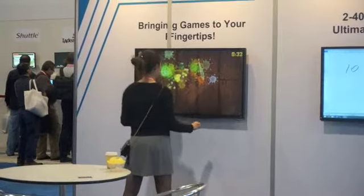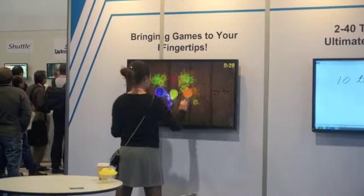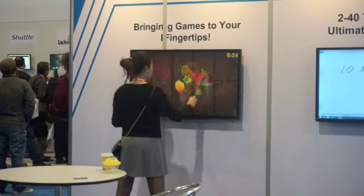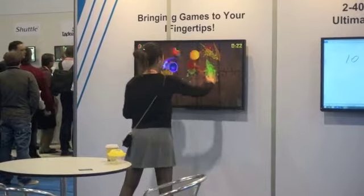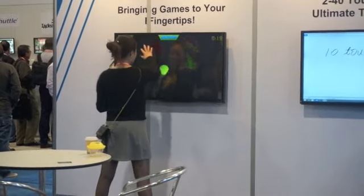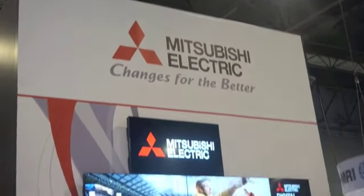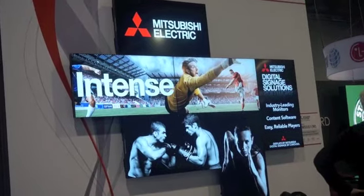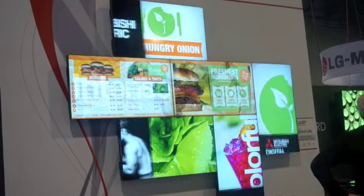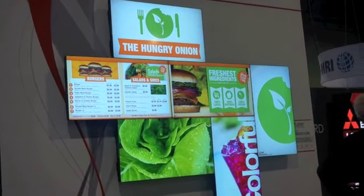This girl is frantically playing something, and this is the ZAG Tech Multi-Touch exhibit, ZAAG. Mitsubishi Electric has an interesting group of signs here. Indeed, the intense made me stop and look, and then we moved to the Hungry Onion.